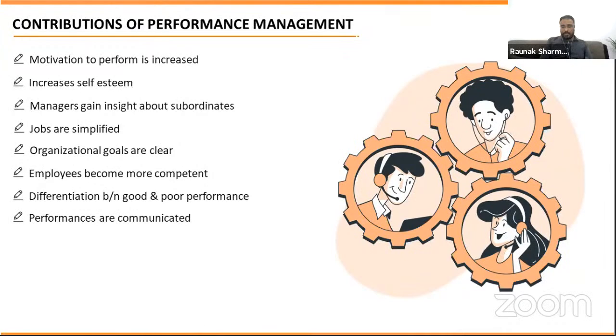Performances are communicated. It is very important for the employees to know whether they are performing at par or they are not performing at all. Otherwise, they would simply walk down the trails, and they would not even know whether it is being productive for the organization or not. And then change can be possible.